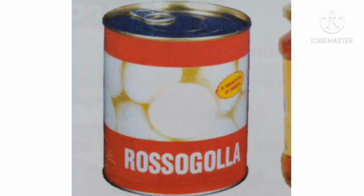Now, the semi-solid waste food comes out as feces through the anus. 11. The extra water goes to the kidney and comes out in the form of urine.